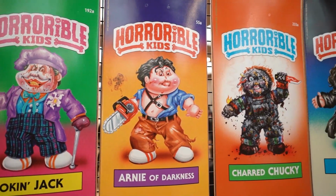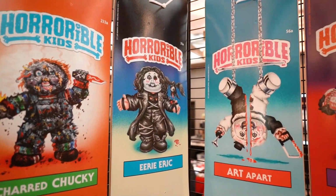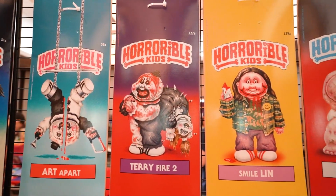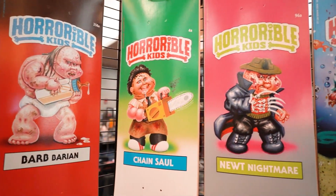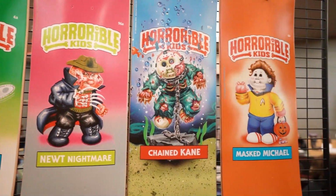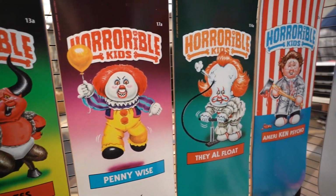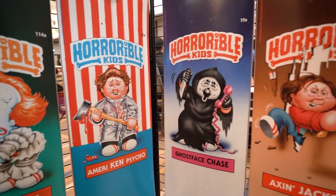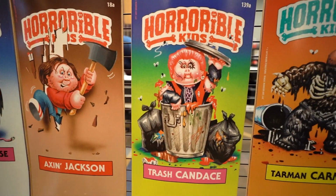And next to Nick's table, there was this cool artist that was doing a bunch of kind of like Garbage Pail Kids type of artwork. It was really interesting to see all of his stuff. He had a bunch of skateboard decks, which I thought all looked really awesome. I really love this Jason one, Chained Cane. And then he had another row down below that. He was really nice, and he let me step behind his booth just so I could get some close-ups of all these awesome designs. So I really appreciate him doing that.